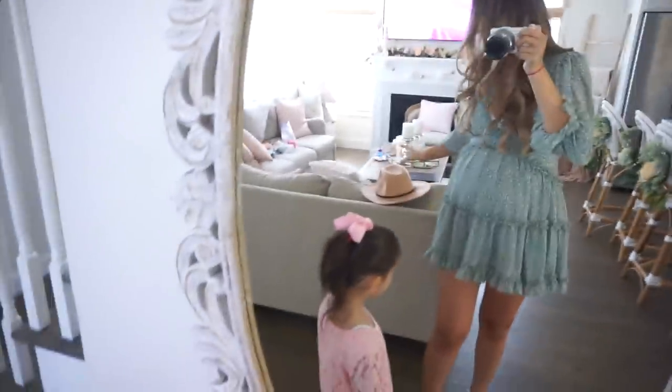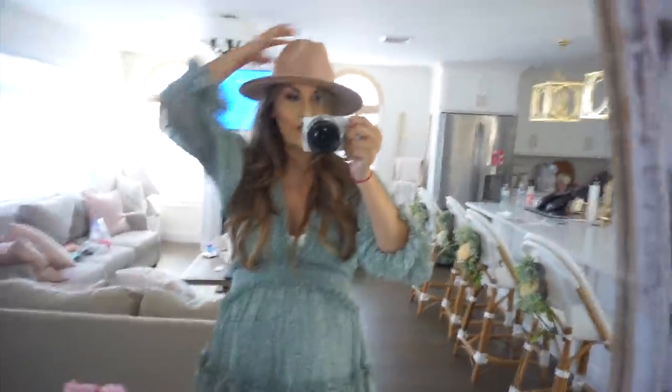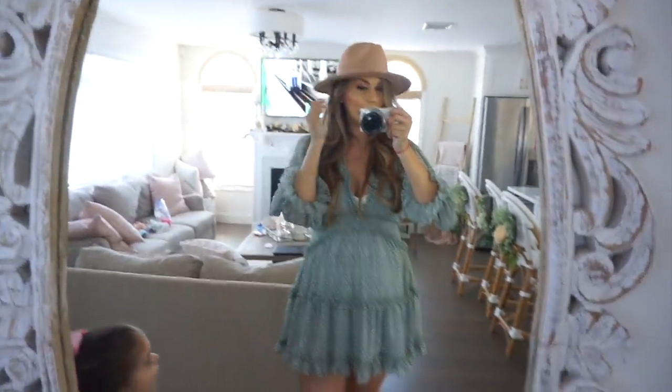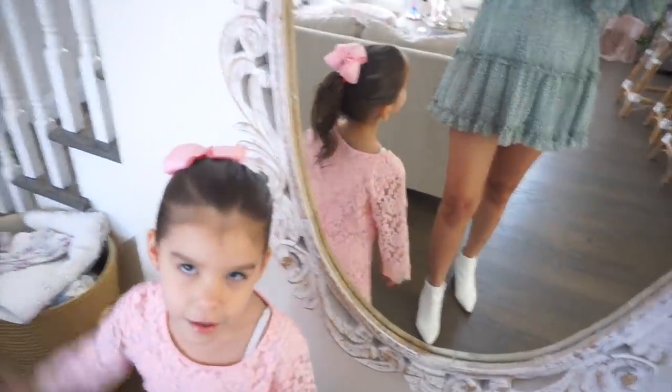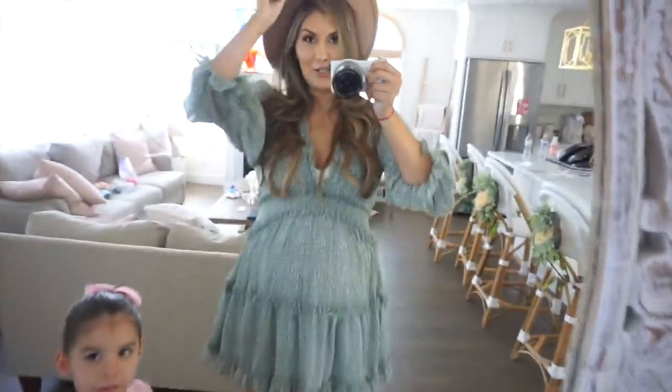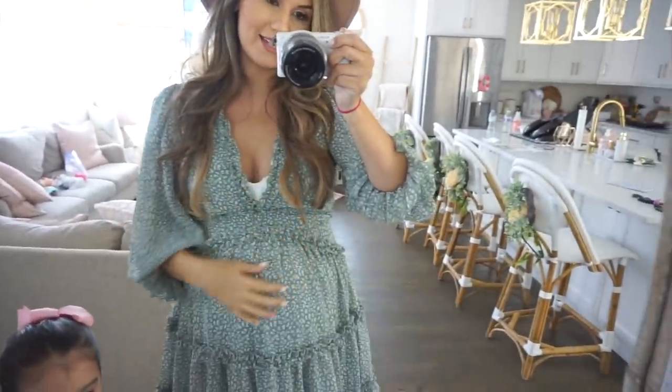You could even dress this down with flats, and then I'm thinking that I'm also going to wear a hat with today's outfit. So, something like this. So this is the full look. I'll also be showing you. So cute with your hat. Thank you. You like it with the hat? I should do the hat? Okay. Mila thinks I should do it with the hat. So yes, this is my outfit for my baby sprinkle today.